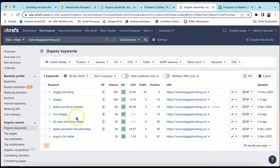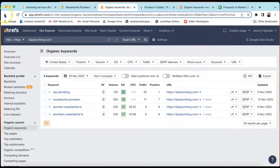So some of their keywords, they actually don't have a high search volume, but they're doing some other things that might be outranking them. So you could take other competitors' websites' keywords that aren't specific to them and just add them to your website to help out with that search volume. All right, so let's go back to your numbers here.